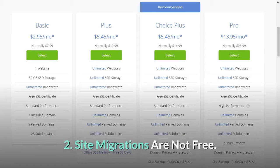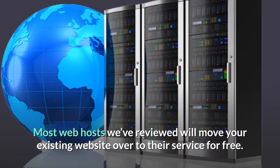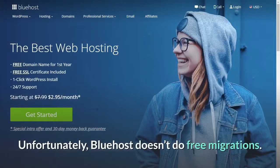2. Site migrations are not free. Most web hosts we've reviewed will move your existing website over to their service for free. They see it as a friendly service that helps make new customers happy, so they'll waive any fees. Unfortunately, Bluehost doesn't do free migrations.